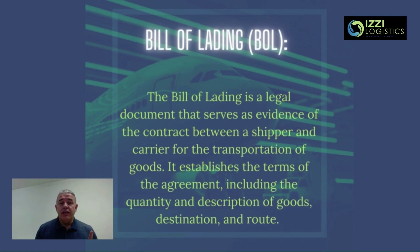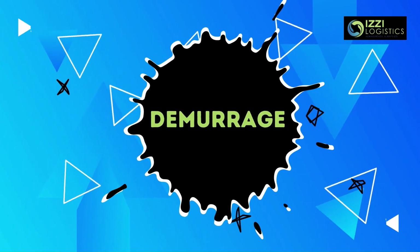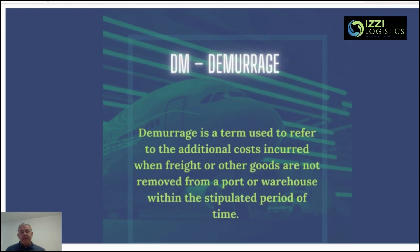Now we're going to talk about demurrage. Demurrage sounds like a strange, fancy word, but it's very simple. When the container arrives to the port, it takes like 1 or 2 days to be available to you, depending, of course, on other processes. But after that time, you have some free days to get the container out of the port. If you don't, then they start charging you a fee. That fee is called demurrage.